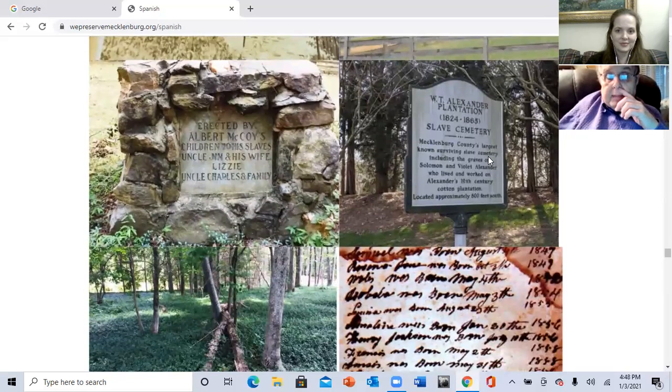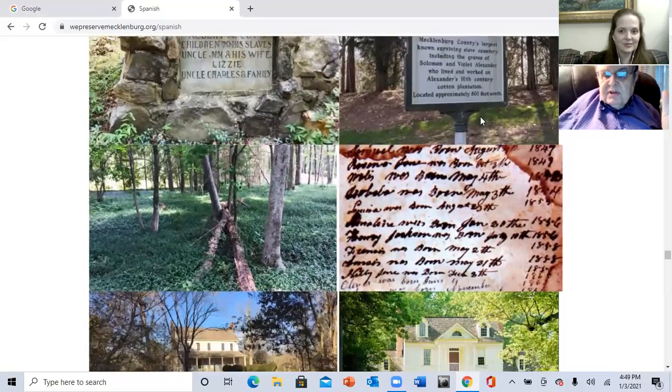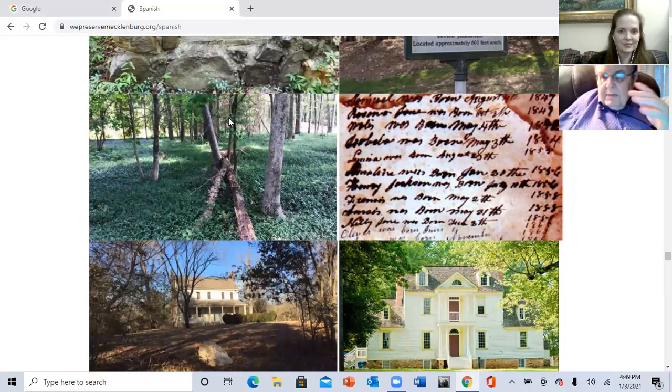We had a whole program on African-American cemeteries. And many of those were slave cemeteries. We talked about the McCoy Cemetery, which is on McCoy Road in North Mecklenburg, and how the children of the slave owners, the McCoy family, thanked some of their favored slaves. We talked about the W.T. Alexander Plantation Cemetery, which is on Mallard Creek Church Road near UNCC in the midst of an apartment development. And this is the sign that notes its existence there. We talked about the Neely Cemetery, and we talked about the inevitable presence of periwinkle.